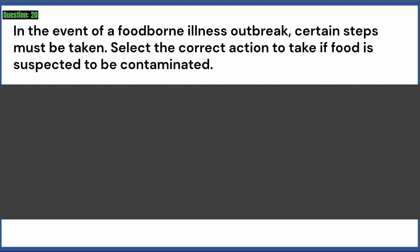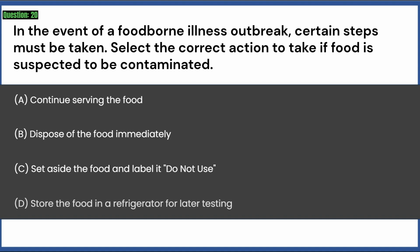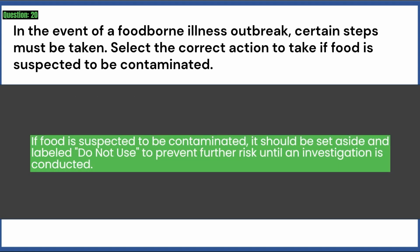In the event of a foodborne illness outbreak, certain steps must be taken. Select the correct action to take if food is suspected to be contaminated. A. Continue serving the food. B. Dispose of the food immediately. C. Set aside the food and label it "Do Not Use." D. Store the food in a refrigerator for later testing. Answer: C. If food is suspected to be contaminated, it should be set aside and labeled "Do Not Use" to prevent further risk until an investigation is conducted.